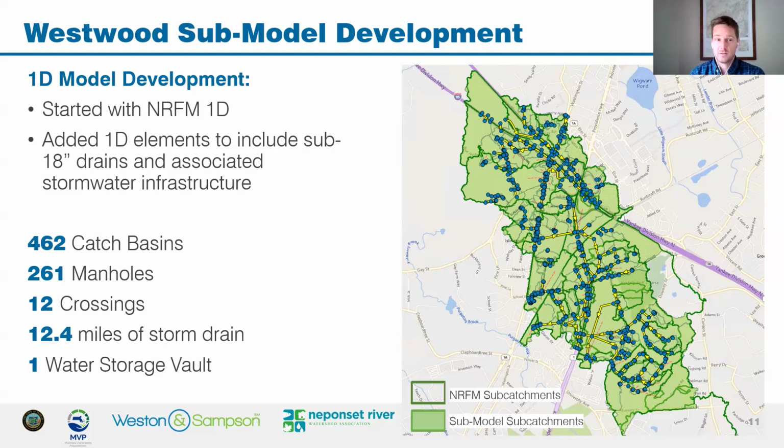As I mentioned, we incorporated 462 individual catch basins within this area, as well as over 260 manholes, 12 new stream crossings, 12 plus miles of storm drain, and even a water storage vault. So a lot more detail in this submodel. And you can see in doing this, we also refined the extents of the catchment. Upon closer review, there's this area in the regional flood model that initially appeared to be part of the watershed, but in better understanding the small diameter storm drains that are out there and some of the more specific infrastructure, we realized that this was not part of the watershed. And so there are some refinements like that as well.